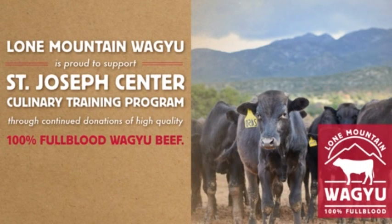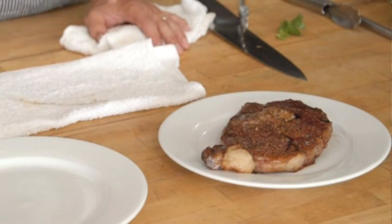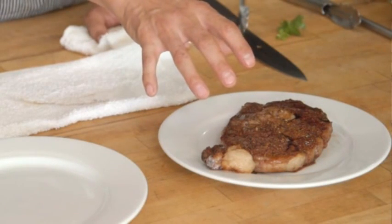So our ribeye is out of the oven, and it is out of the pan in which we seared it. And that's really important. Make sure that you don't attempt to rest your meat in the pan that you cooked it in, because there's residual heat that will continue to cook the steak. It's called carryover cooking. So you want to get it out of the heat and place it on the plate.